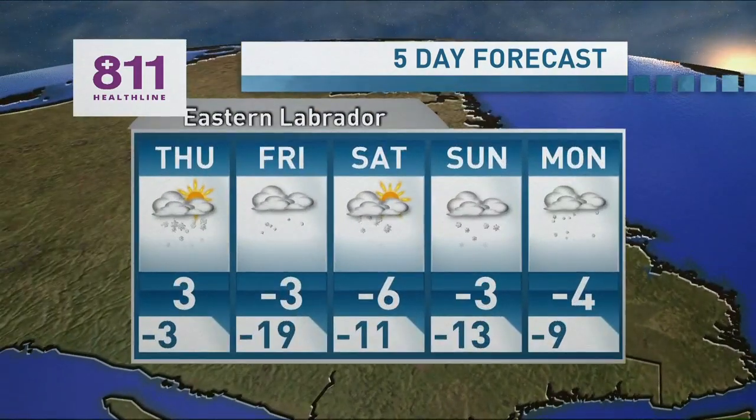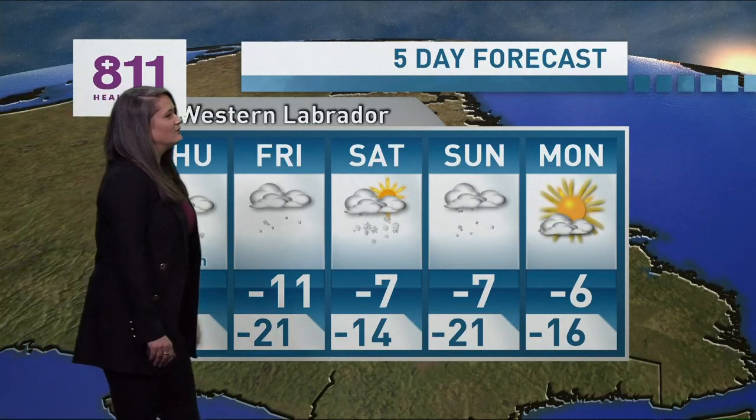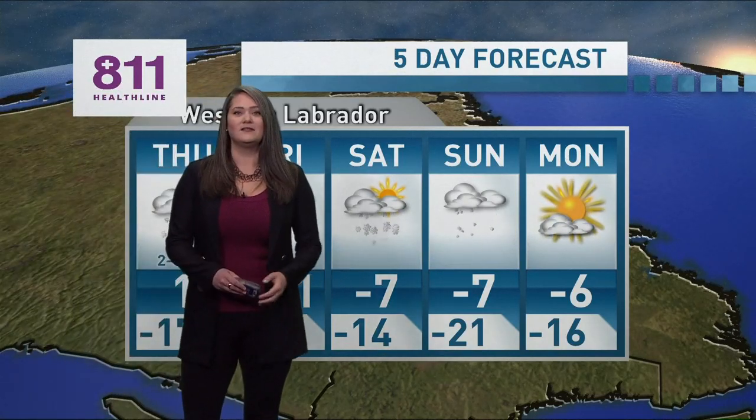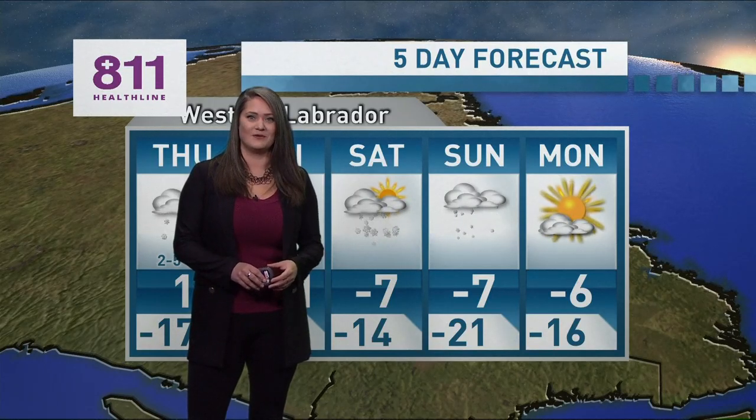Up through Labrador, we're looking at 3 degrees tomorrow, then generally sitting in the minus single digits with that potential for flurries right through Monday, and then much of the same for Western Labrador, except dipping well below seasonal for Friday, and then back to the mid-single digits for the rest of the weekend. So let's look at your forecast. I'll have your weather photo coming up.